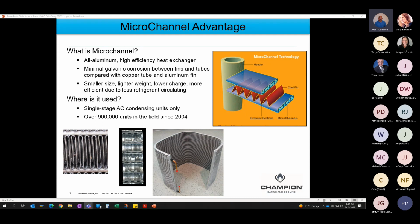Where we actually use microchannel coil is on single stage air conditioning condensing units only. Let me say that one more time. Single stage air conditioning condensing unit outdoor coils only, because microchannel is not the right technology for evaporators, since it doesn't shed water properly. It doesn't allow condensate to drain properly off that coil. We do not use it on indoor coils, and we do not use it on heat pump outdoor coils, because remember, team, on a heat pump in the heating mode, that outdoor coil has to go through a defrost cycle, and we have to drain water off of it.